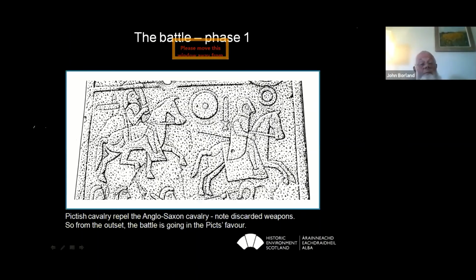So this is the first register of the storyboard, and right from the beginning, the battle is going in favour of the Picts, of the home team. It's never in question, it's never touch and go, it's never a matter of it could swing either way. So in that sense, whatever historical event this is commemorating, we're also looking at a piece of propaganda here: for the winning side, it was never in doubt that they were going to win.